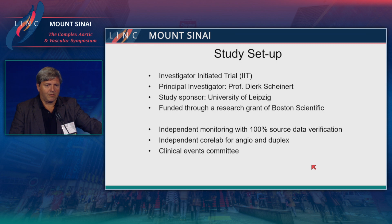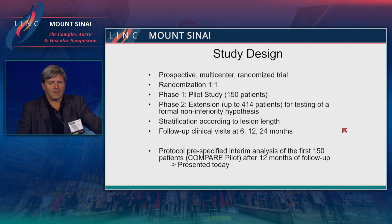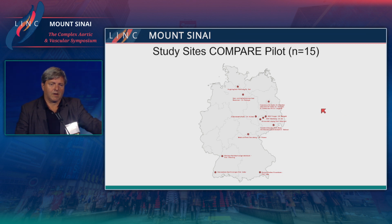As I mentioned, it's an investigator-initiated trial funded through a research grant from Boston Scientific. Again, we had independent core labs for angio and duplex and full monitoring and the clinical events committee. The study design, again, randomized 1-to-1. Initially, we conducted a pilot study of 150 patients, and then we could extend by raising additional funding to a full cohort of 414 to further test a formal non-inferiority hypothesis. Follow-up is conducted out to 2 years, and what I can currently show you is the protocol pre-specified interim analysis of the first 150 patients, which we had presented at the LINC meeting this year.